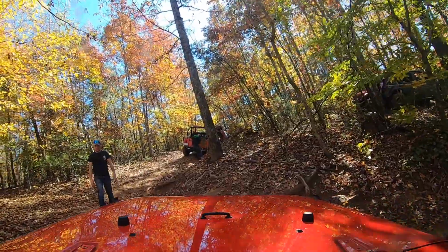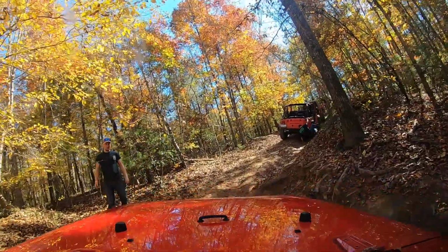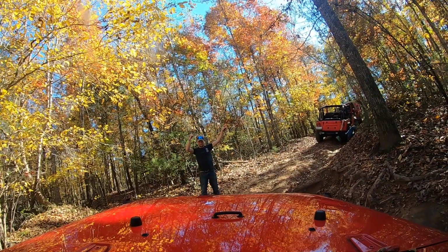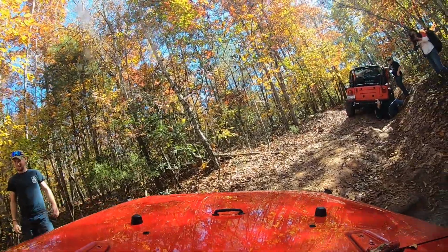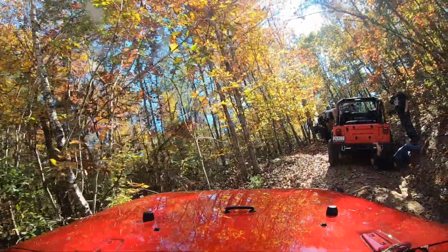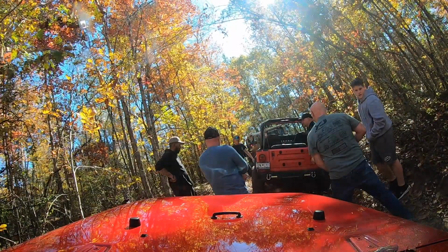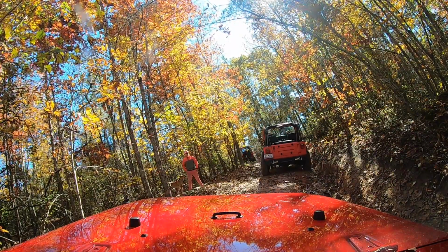I was really nervous about these blue trails that we were doing in my stock Jeep, but I trusted the guys I was with, and after some good spotting, throwing on some lockers, the Jeep made it up just fine, and I was super impressed. The Jeep in front of me ended up with a gas leak, but after a quick trailside fix, he was on his way.